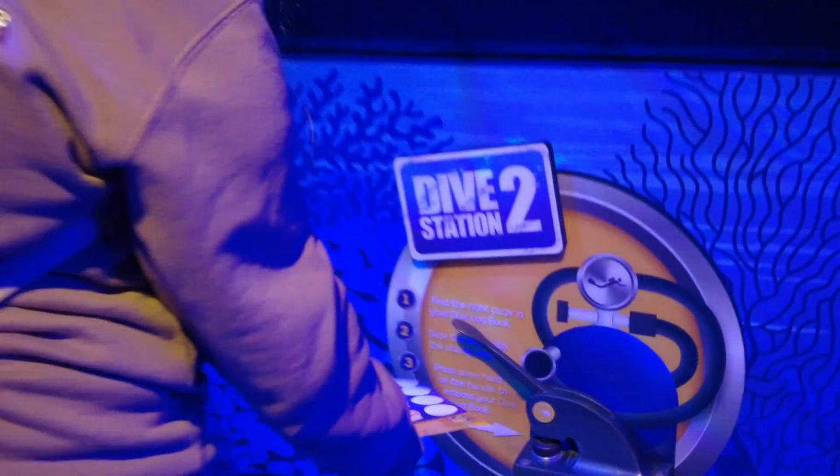And look, we found dive station number 2. And looks like, I'm going to guess we ended up with a sea turtle. Yes, we did. And dive station number 2 is right here in this beautiful blue aquarium full of sardines that are just swimming in a circle. It's kind of hypnotizing, to be honest with you.